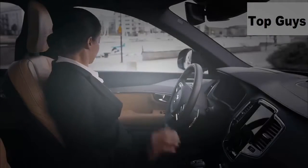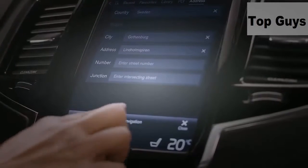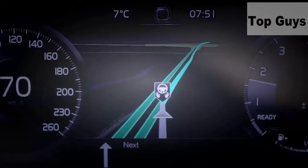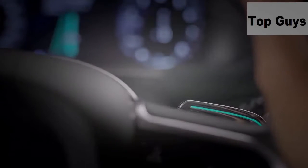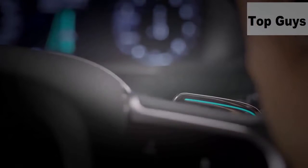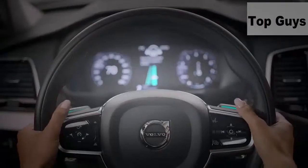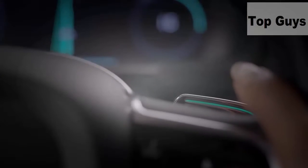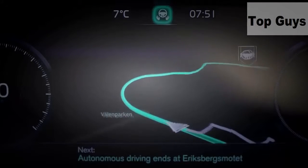Sections of the route available for autonomous driving are displayed when the journey is programmed into the navigation system. When entering the road approved for autonomous driving, the car signals that the autopilot is available. Lights on the steering wheel paddles start flashing. Once the two green bars in the center meet, the paddle lights shift to green, and the autopilot confirms that the driving and the supervision is delegated to the car.